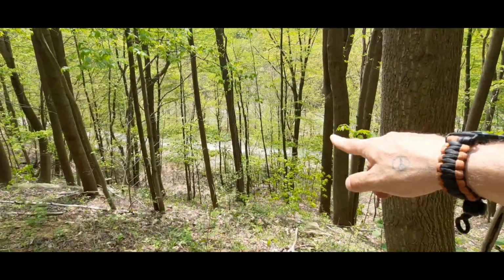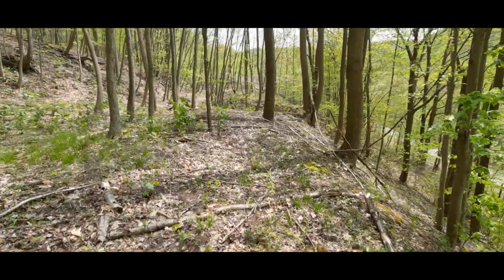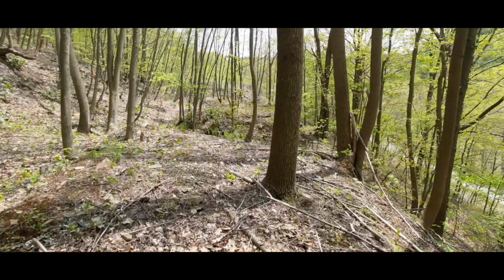Alright, so there's the Ghost Town Trail. So I'm going to work my way back down onto the trail. And I'll see you when I get there.